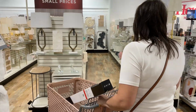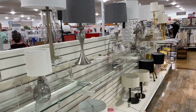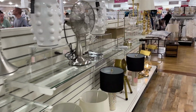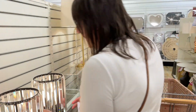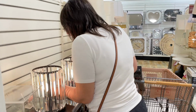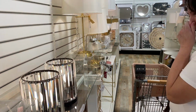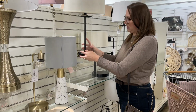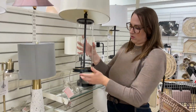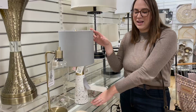Now let's see if we can find any matching lamps that we like. We are looking for either gold or black lamps that aren't too big because we don't want them to crowd our guest bedroom. You like those? Yeah, that's different. Do you like them? Not a fan, no. In hindsight, I actually really like these lamps, and I'm not sure why I wasn't more open-minded about them. They have a really cool vintage look to them. What do you think of these? They're black and they have a little bit of gold there. Are they still too big? They look big to me. Yeah. I don't think we're gonna find the lamps that we're looking for here today, so we'll look online maybe.